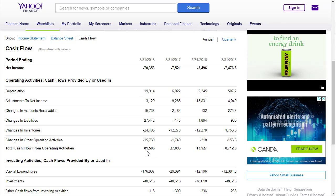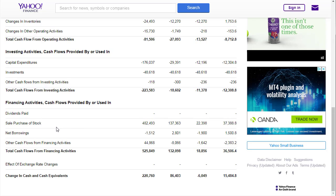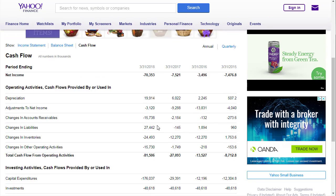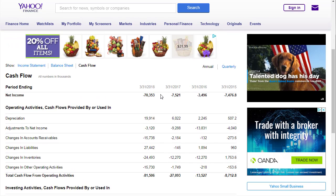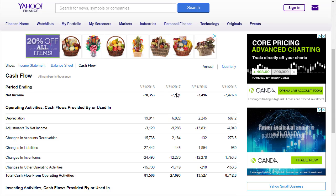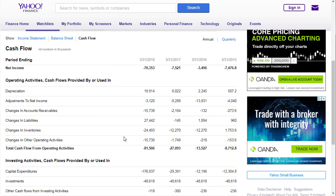Total cash flow from operating activities minus 81 million. Now, of course, how do they finance all this? Well, they finance all this with sale of stock, right? $482 million worth of stock was sold in 2018, or I should say the year-end 2018 financial year. And then in 2017, they sold 137 million. So obviously they've been financing the operations with sale of stock. And why not? You're a company that's losing money and the market's willing to buy your stock, you're going to sell a lot of it, right?